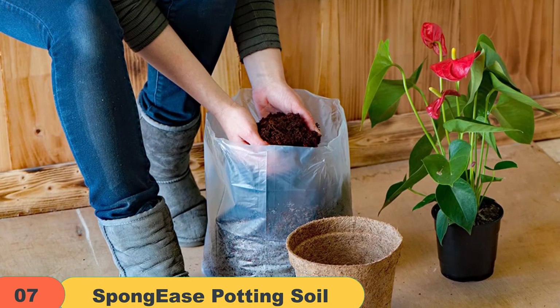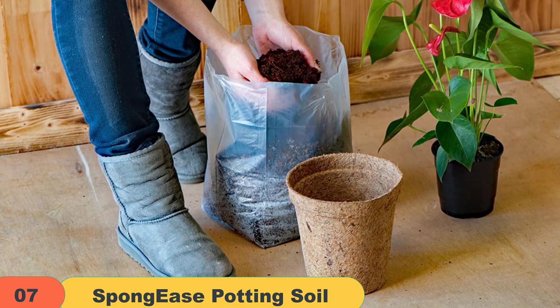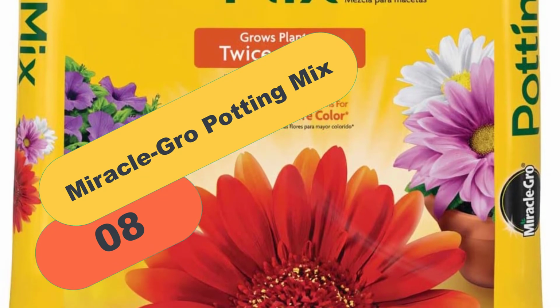The brand uses natural coconut fibers during the composition of the mix. Basically, the organic and natural fibers safeguard that plant receives sufficient amount of oxygen and prevent rotting. At number 8 on our list, we have the Miracle Grow Potting Mix.